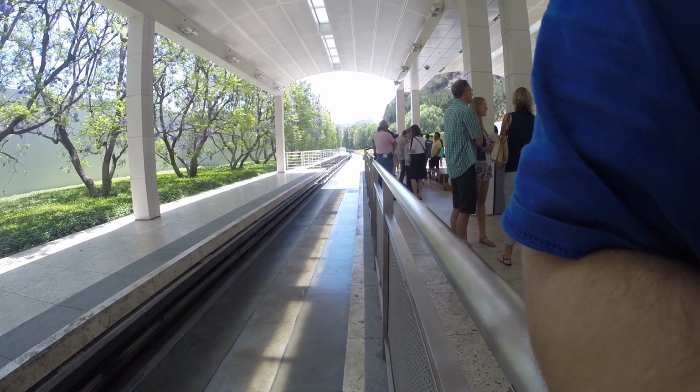I'm at the Getty Center here in Los Angeles. Never been here before, so I thought I'd come. This place is very nice. I think I see a tram coming.